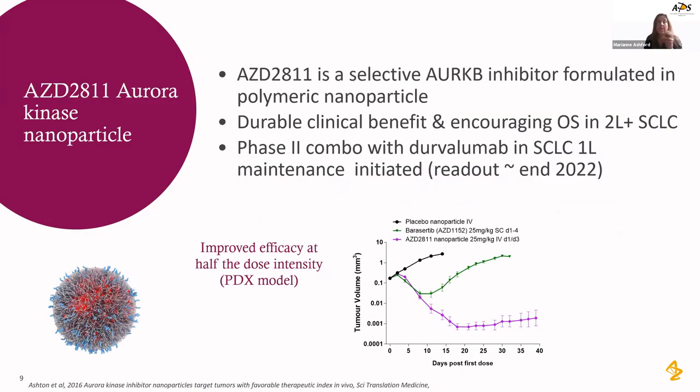So I'd just like to illustrate very quickly three examples to show you what we're doing. We have our Aurora kinase B inhibitor, AZD2811, in the PLA-PEG nanoparticle with a really slow release rate. This is a selective Aurora kinase B inhibitor. Aurora kinase B is really important in cell division and in the cell cycle. What we managed to show was that when we formulated it in a nanoparticle, it was carefully designed for the right release rate. In the bottom tumor growth inhibition graph, we have really durable tumor growth inhibition at half the dose intensity of the free drug, which is shown at the top.